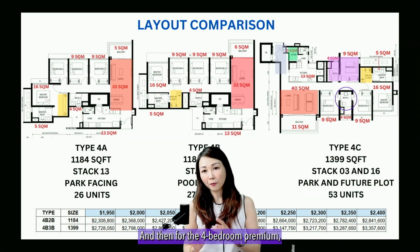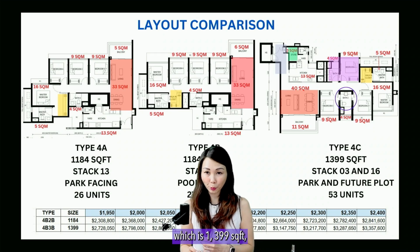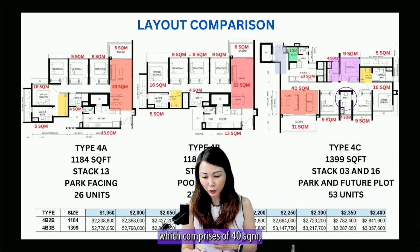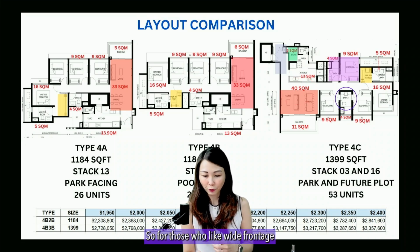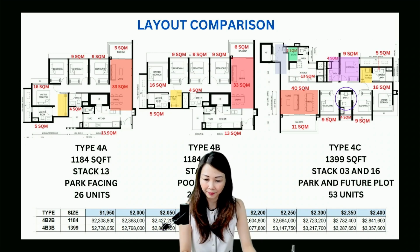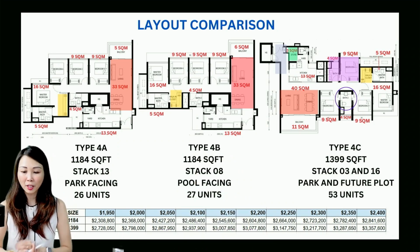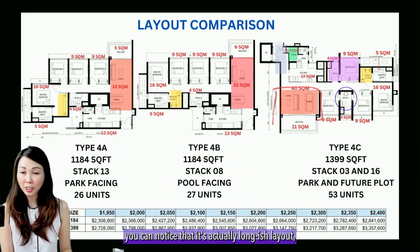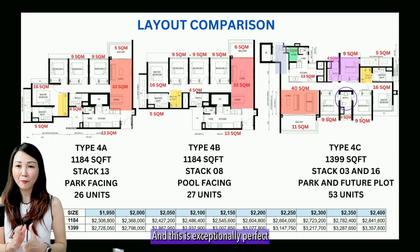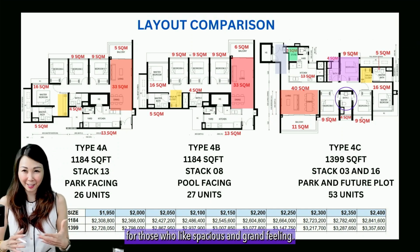And then the 4-bedroom premium, which is 1399 square feet, has a wide frontage living area, which comprises 40 square meters, very generous. So for those who like wide frontage and for own stay, I think this layout is perfect. In terms of 4-bedroom premium, you can notice that it's actually a longish layout with a wide frontage. And this is exceptionally perfect for those who like a spacious and grand feeling.